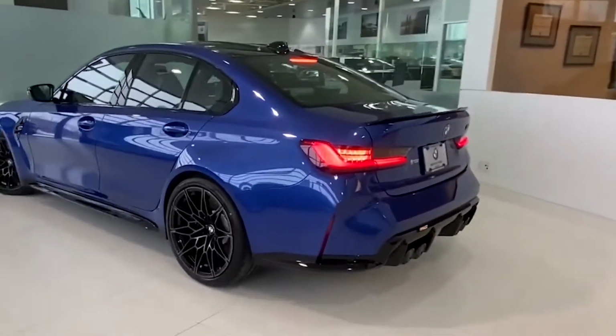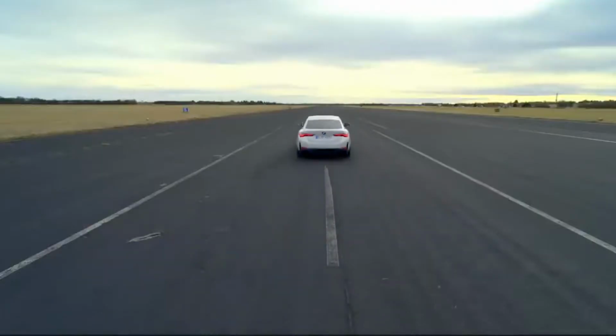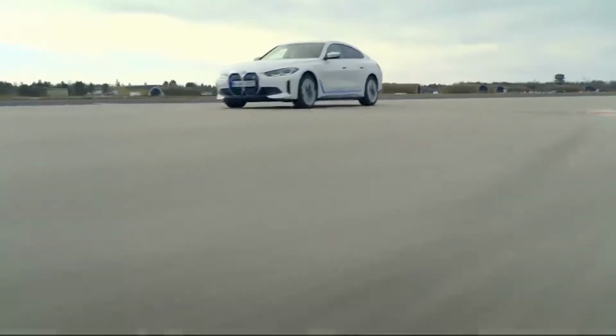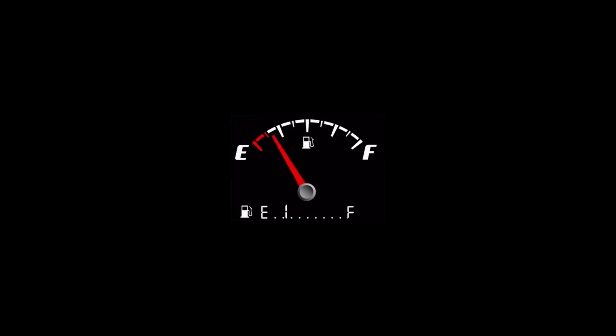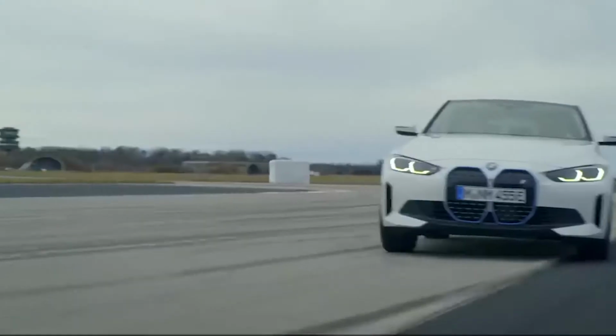In other words, the range-topping 3 Series will have less power than the i4 and will give similar performance, while probably being even cheaper than the M3. In other words, you'll have a cheaper car that's going to have more technology and fancy stuff in the interior, more space, probably the same range because that M3 is going to be heavy on fuel and it's probably going to be cheaper too, so yeah.